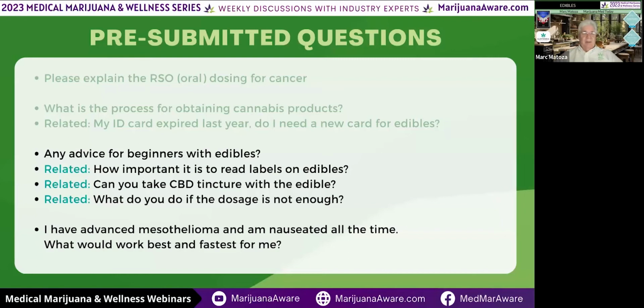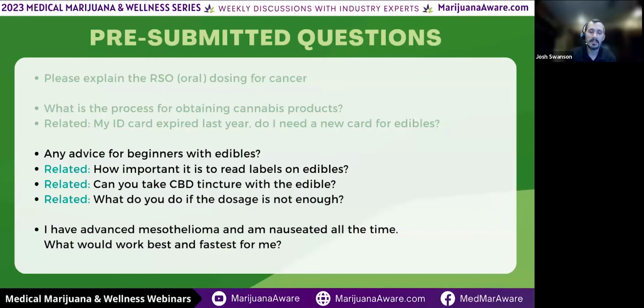Any advice for beginners with edibles? How important is it to read the labels? Can you take CBD tinctures with an edible? What do you do if the dosage is not enough? Your thoughts, Josh? Well, as I said earlier in the talk, the most important thing is to read labels and understand what you are ingesting, to understand how many milligrams are there. If you're not reading the labels, then you have no idea what the next 10 hours is going to be.